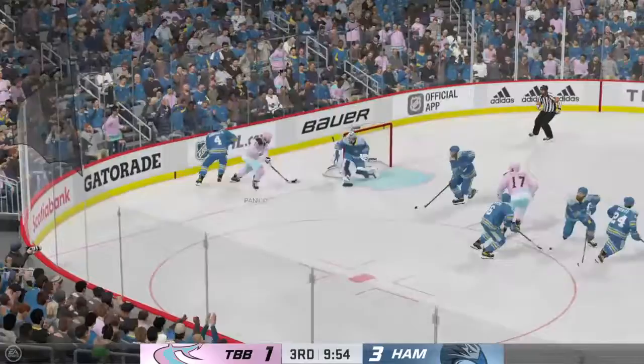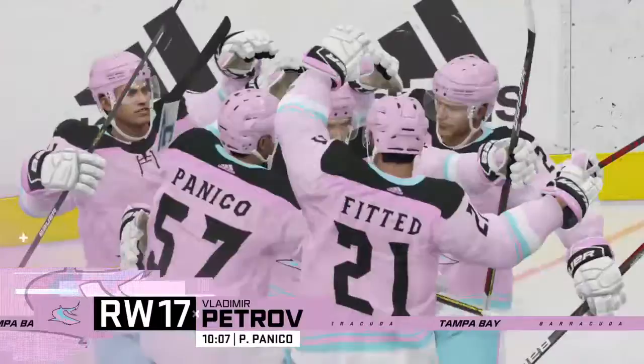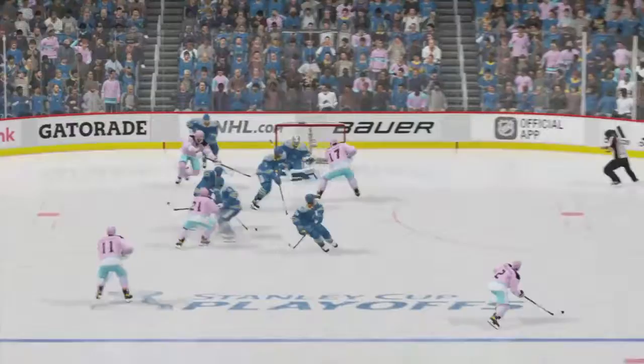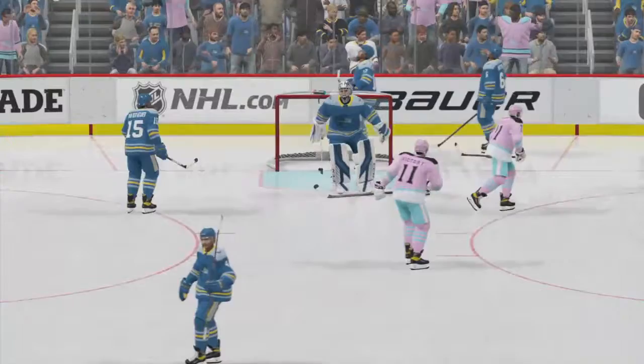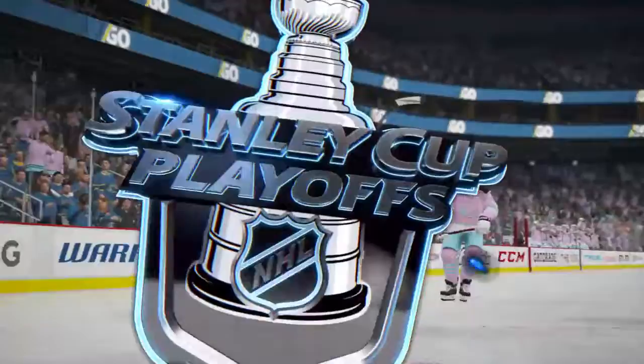Panico in front, oh, and yes, well, they are certainly closer now with that goal from Petrov. Great work from Panico on the forecheck, and he finds Petrov alone in front. Completely alone in front, that was Petrov. And we're back to a one goal difference in that game. There's still a lot of time left.